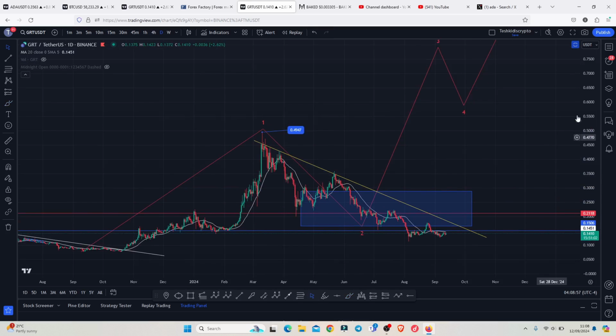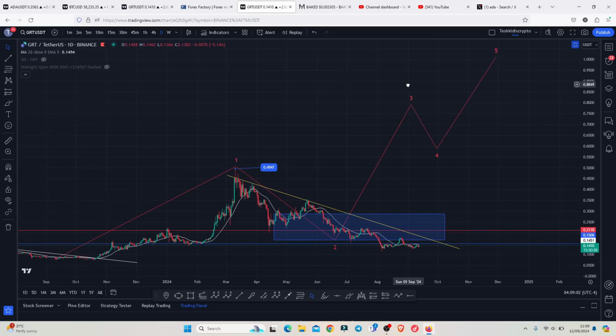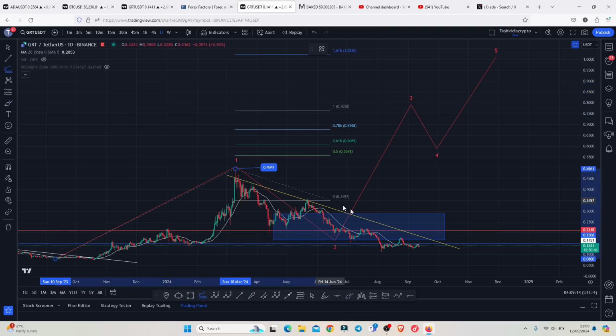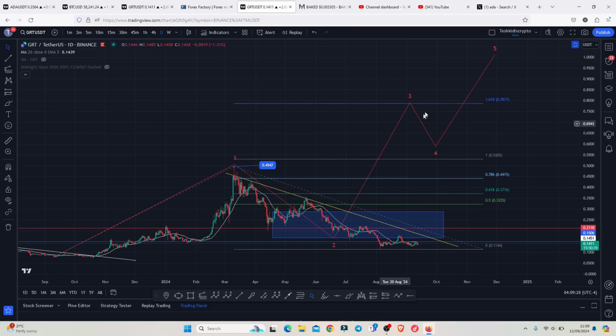upside in what I will be terming as the start of an impulsive Elliott wave count 3, whose minimum target areas can be given by connecting the trend-based Fibonacci from the low that we made last year to the high that we made this year in that Elliott wave count 1, then dragging the fibs to the low of the second wave, giving us a minimum target area for that Elliott wave count 3 above the 0.7877.